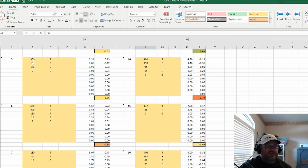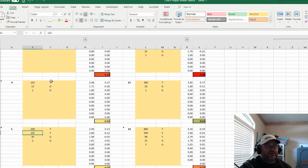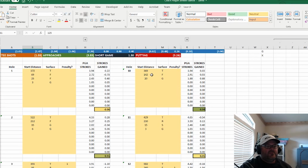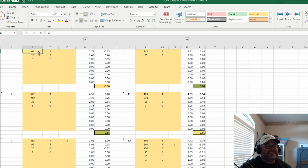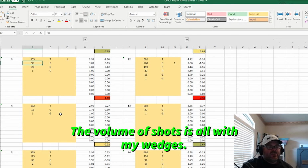We had that one before. There's a 125 I think we missed earlier. There's another 132 we had earlier. There's 142 we had. There's 69. So we start looking at volume. 95. We start looking at the volume of shots.